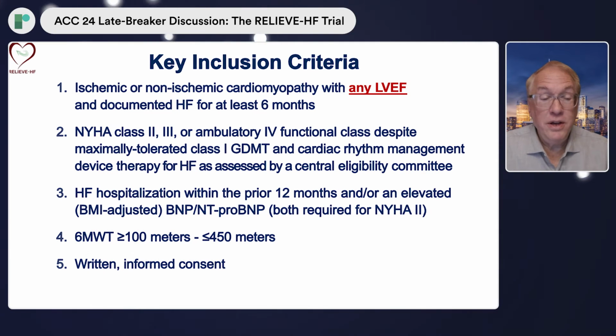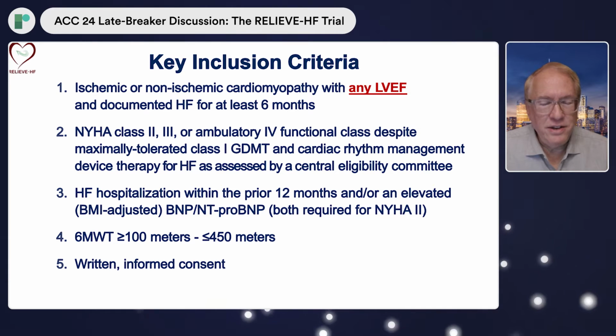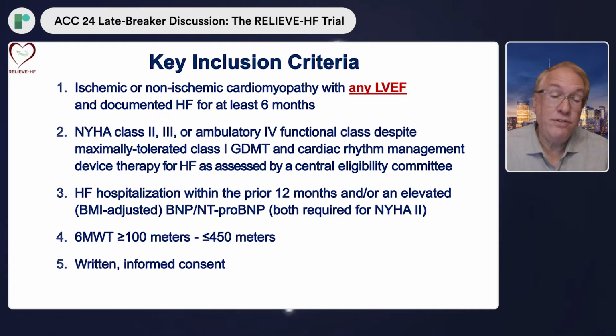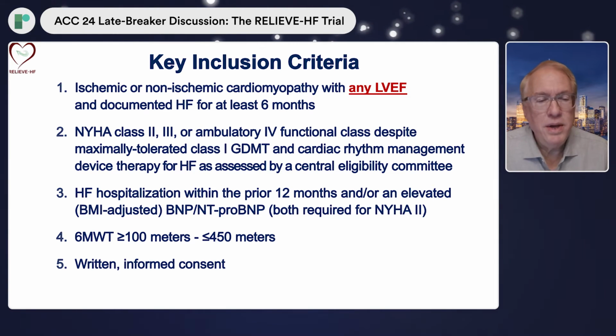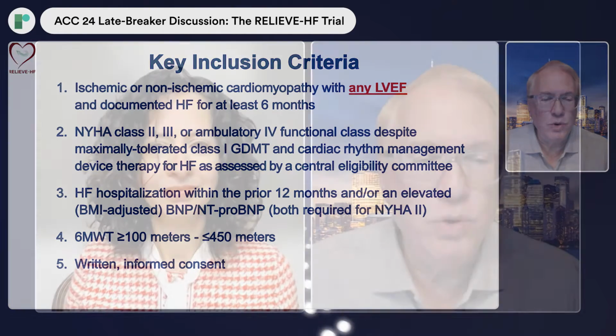Tell us about the inclusion criteria of the trial. Okay, so we enrolled patients who had symptomatic heart failure, despite being on maximally tolerated guideline-directed medical therapy, again, with any left ventricular ejection fraction. So it could be 1%, it could be 99%. And patients had to have either heart failure hospitalization within the last year or a fairly markedly elevated BNP or NT-proBNP. And we included patients who were New York Heart Association Class II, III, or ambulatory Class IV.